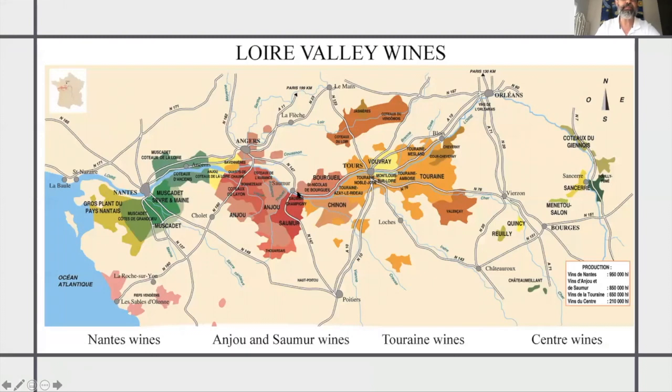So we have right here the map of the Loire, and it extends all the way from the Atlantic Ocean all the way to the right to Sancerre. Vouvray is in yellow right here, and Vouvray is very much famous for their Chenin Blanc with lots of minerality.